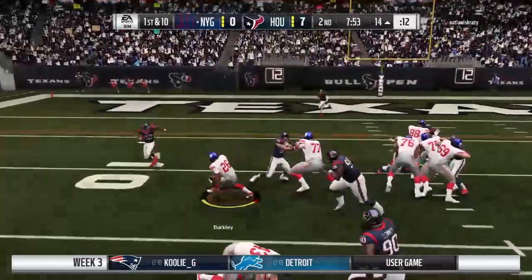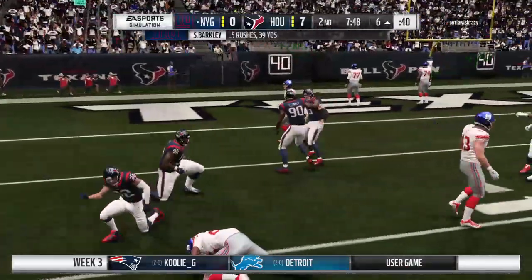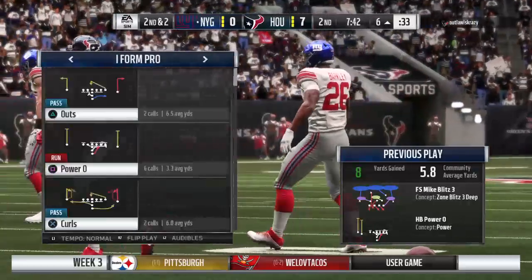A first down carry for Barkley. Showed off the juke, but still corralled shy of the 5 at the 6-yard line. A good run there on first down, and it'll leave them with a 2nd and 2.